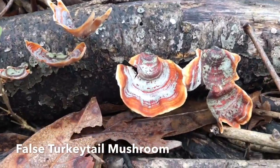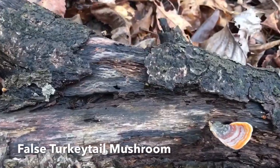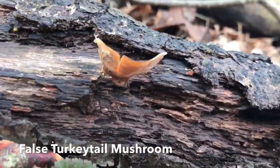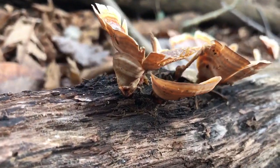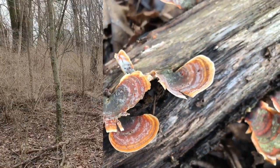So here we have some turkey tail mushroom. There are two varieties of turkey tail mushroom you can find out here. They're all a shelf variety where they have that small attachment to the wood that they are growing on. But we have the false and we have the true. This is false. It has that buffy underside. True would have a brilliant white underside.